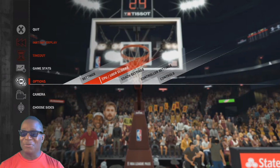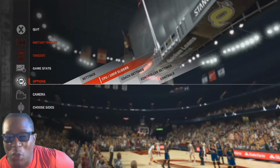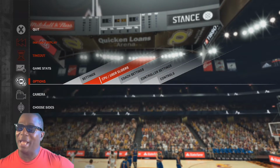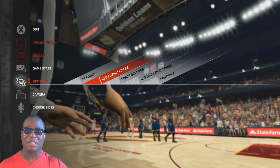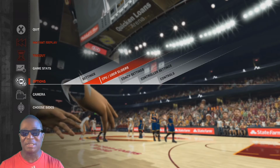Hey guys, I got a great slider set for you. But before we get started, I want you to have confidence in these sliders. Now, I'm not trying to say I got the perfect sliders. Nobody has the perfect sliders. But these are very good sliders, guys, in my opinion. I've been working on them ever since this game came out.